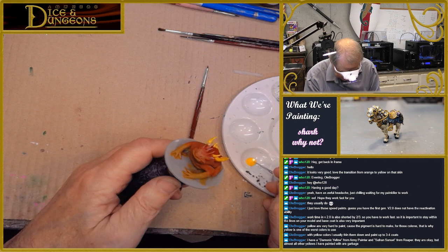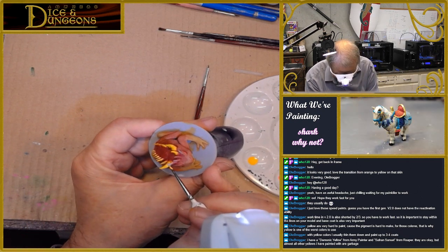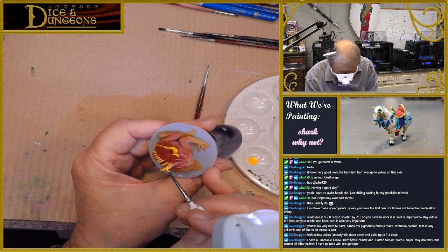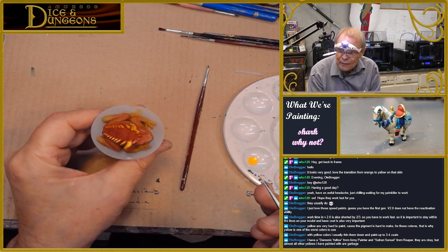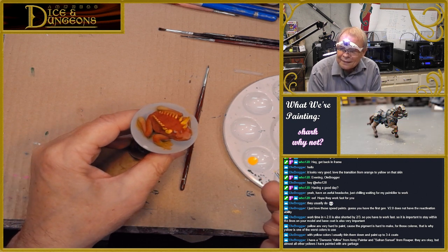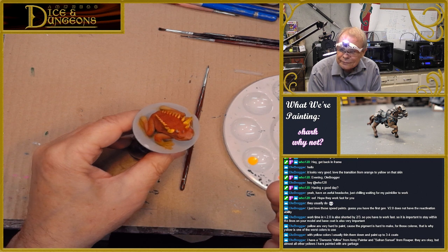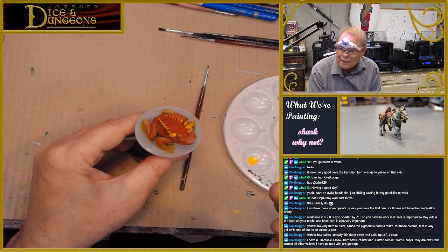So many spikes on this thing. Wow. It's like the never ending spikes of the demon frog. So, Braga, you missed. The demonic yellow. That's pretty good. Okay.